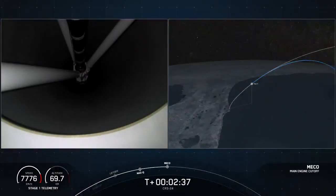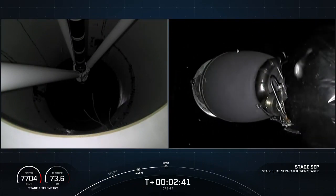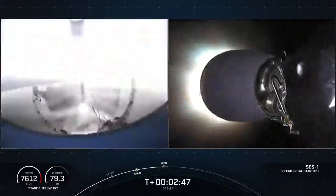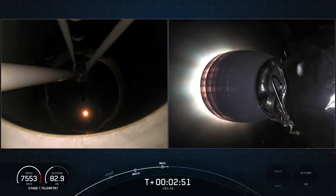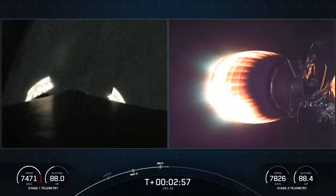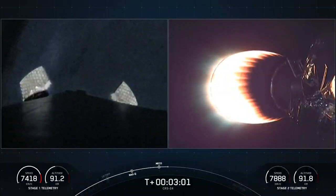Stage separation confirmed. MVac ignition. You heard the callouts. We see it on screen. Successful main engine cutoff, followed by successful stage separation, and then ignition of our Merlin vacuum engine.